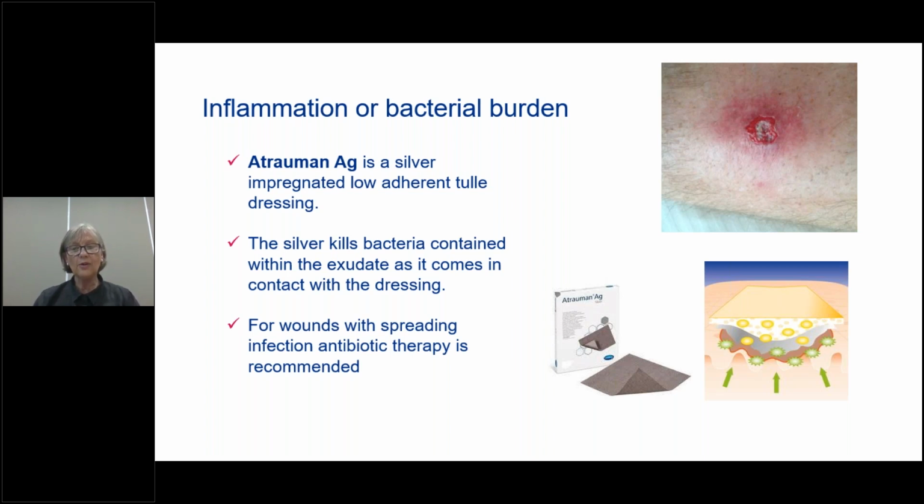It has a lower level of silver, which makes it less toxic to the new granulation tissue than other silver dressings with a higher silver content.